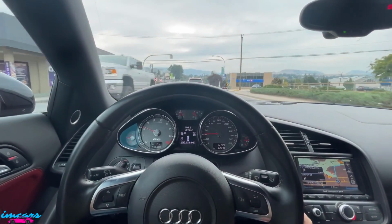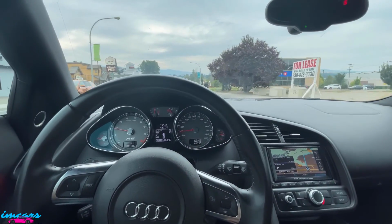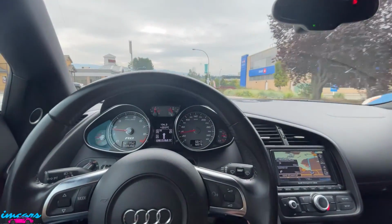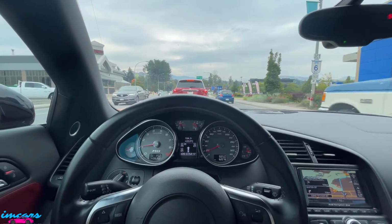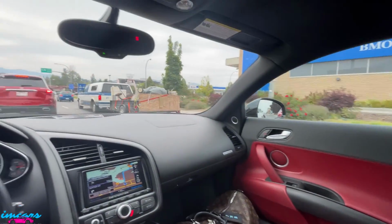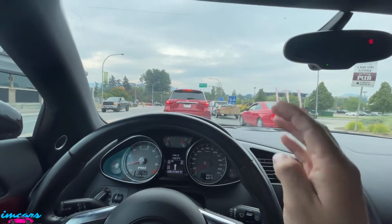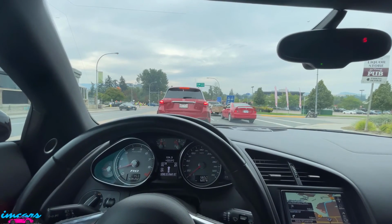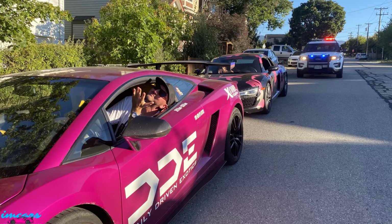We're now driving through the town of Vernon, which is the last, I'd say, major town before Kelowna. I think we're about 50-ish kilometers away, so not too far, about half an hour. And for anyone who's watched the channel for about a year now, just ahead, up on the right, is where Dave from Daily Driven Exotics and I got pulled over last September on members only rally. That was a very fun event, but not a fun thing to be experiencing that day.